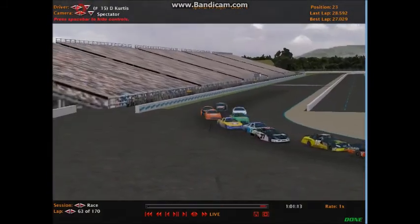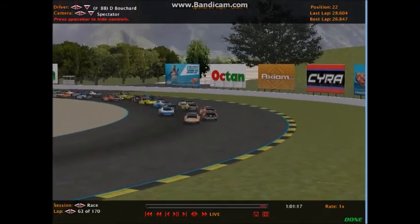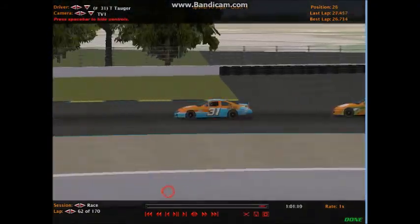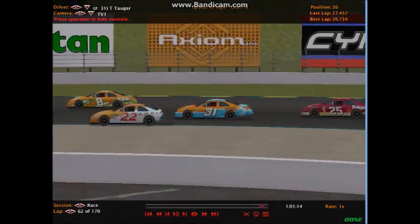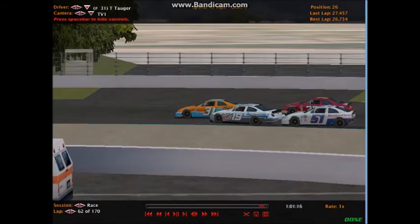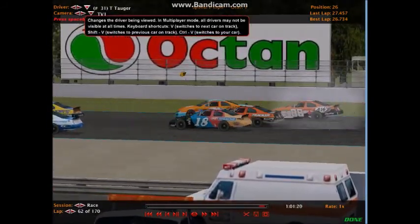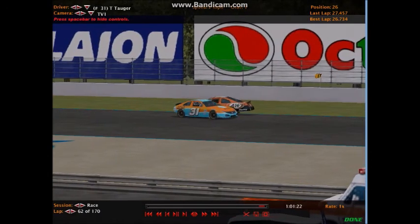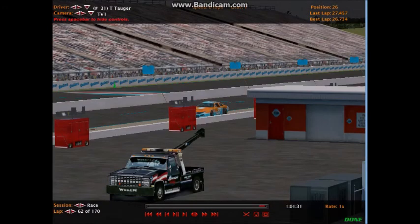And, well, that didn't take long, I don't think. Nope, we're still green, apparently. Now we're not. And something broke on Trek Tauger's car, and of course Tauger's leading the pack at this stage. And, well, the 19 would hit him, and then, just as everyone's trying to get by, the 88 would clobber him. He broke down in front of the field, so I can see a caution being justified there.